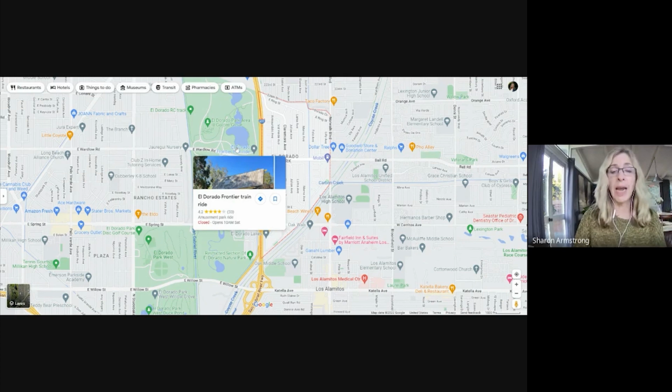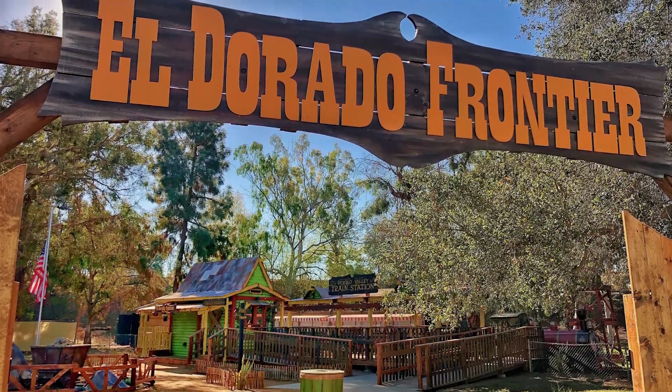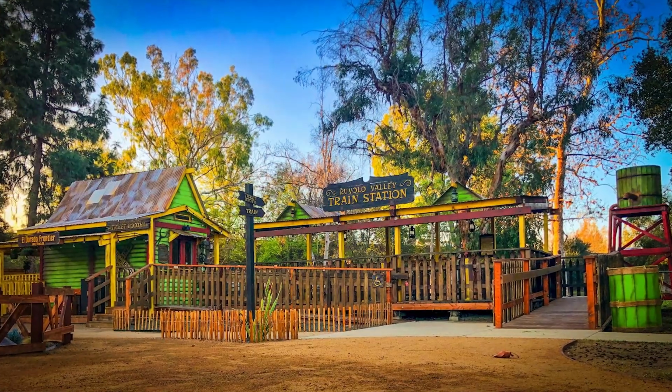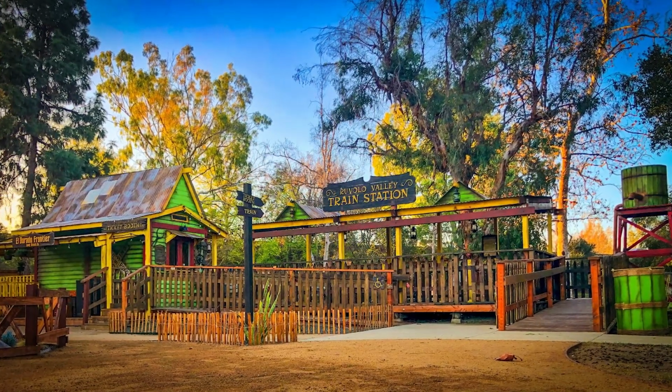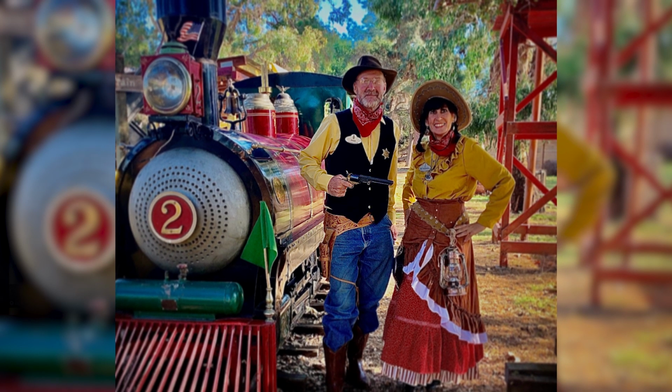So here there is a frontier land sort of place for kids. You can take your kids on a train ride. I believe they have bouncy houses and spaces that you can rent for birthday parties. So it's a neat little fun place for kids.